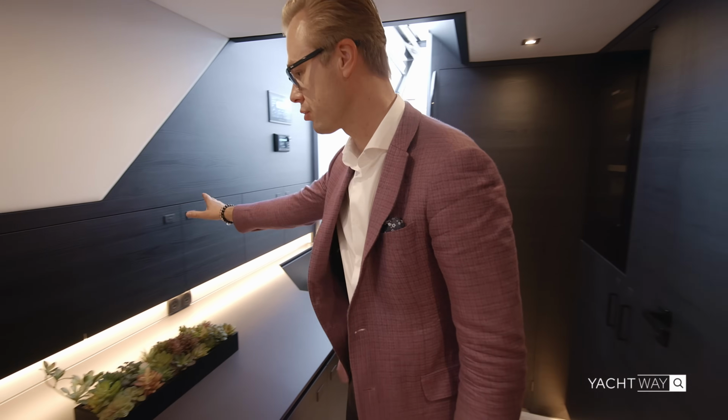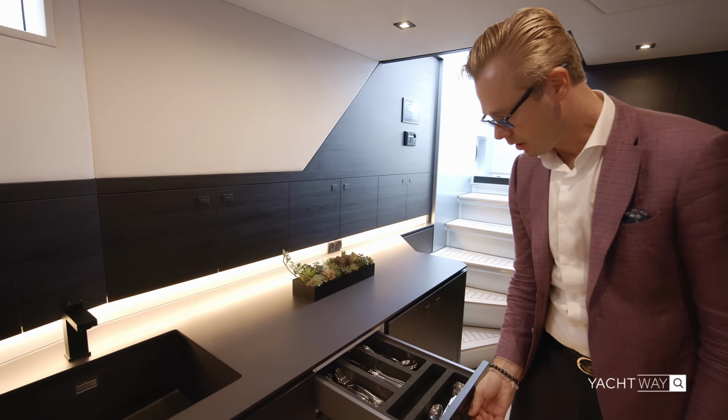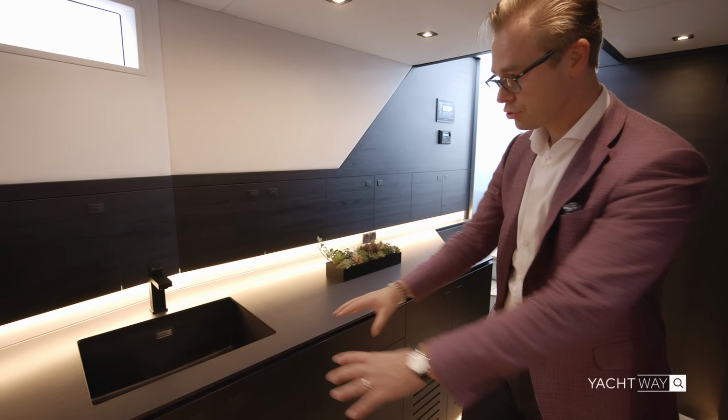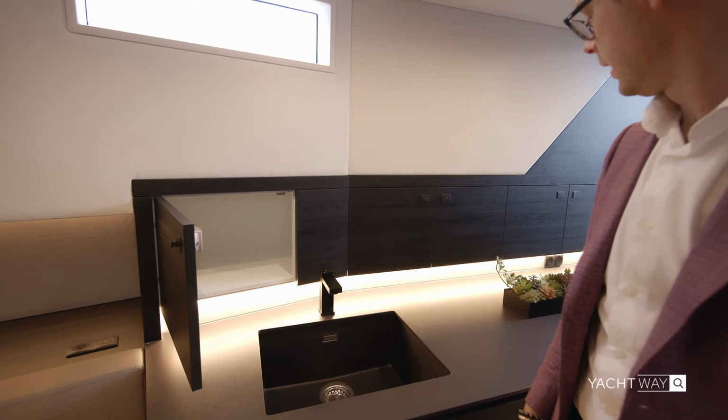As we keep walking, you have more storage over here, plate storage right over here, and cutlery storage right over here. More storage underneath, and more storage. Fantastic.